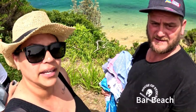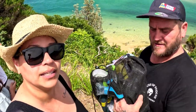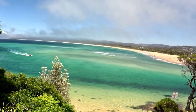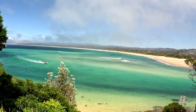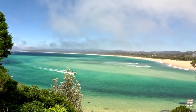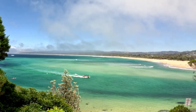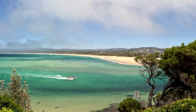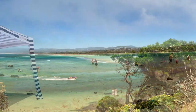It's supposed to be a little area here where you can have a bit of a swim, snorkel, and the water looks magnificent. I'll show you. Have a look at that and check out the waves just in the middle over there, which is so weird. Never seen that before. This place is beautiful. Check it out.